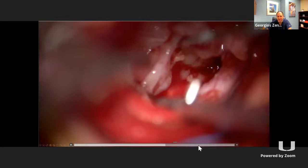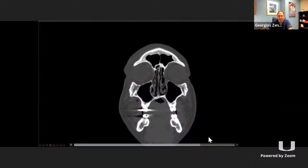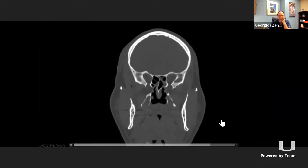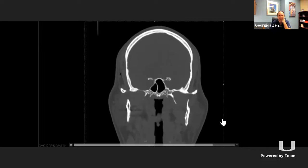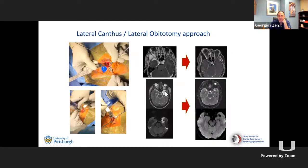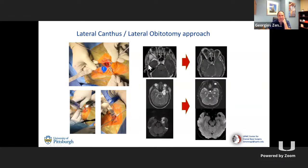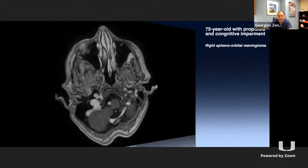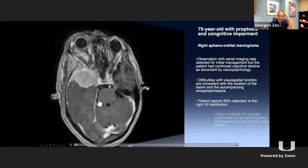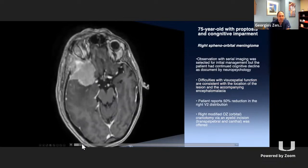This can be used for both intraaxial lesions using a more inferior to superior exposure. This is an example of an ependymoma, actually, in the anterior right frontal lobe. Extraaxial tumors, such as an epidermoid with a lateral canthus or sphenoorbital meningiomas, such as this one, the lateral canthus exposure using the opening of the eye as well can provide a very good exposure. And this eyelid incision as well as the lateral canthus can be used for even larger tumors such as this one here. And it really provides an exposure almost like a COZ approach.